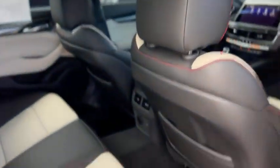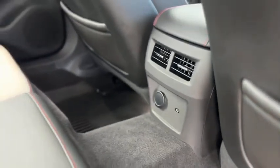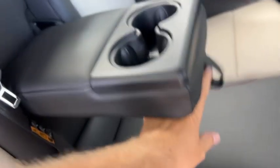In the back, you got storage pockets behind the seats, two air vents, USB, 12-volt outlet. Does have a fold-down armrest with cup holders, and the rear seats do fold down.